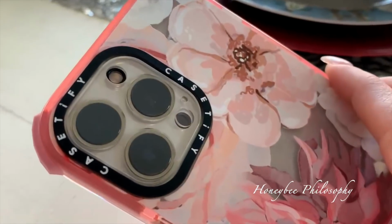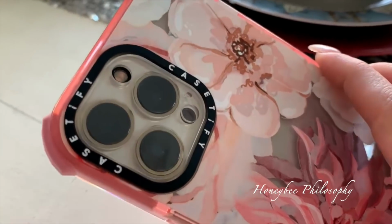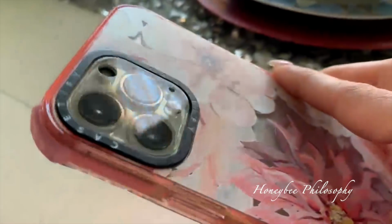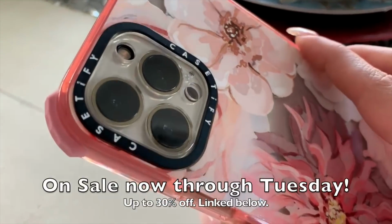And then also I got one of these protective covers for the cameras itself on the new 13 because I was really concerned about how they're kind of raised off of the phone. So this piece helps to protect that, which I really love too.